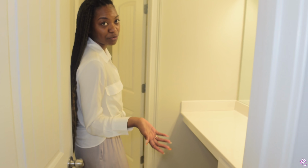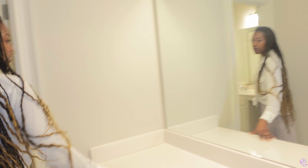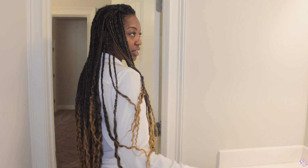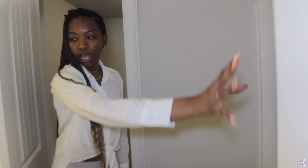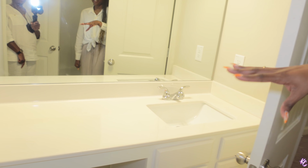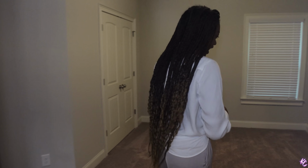And then we have to walk this way because, like I said, it is a Jack and Jill, meaning they share a bathroom, but they don't share a sink, which is cool. They both have their own sinks. So there's a sink here, but this one only has a sink. There's nothing else, as you can see, just a wall. And then there is a toilet shower situation right here and another sink. Like I said, they don't share sinks, but they do share, well, actually a toilet and a tub and a shower. And then this is going to be the guy's room.